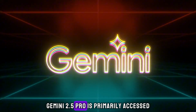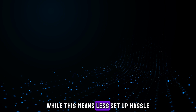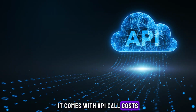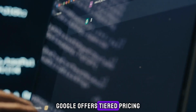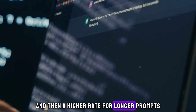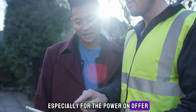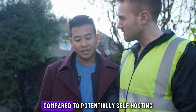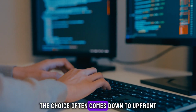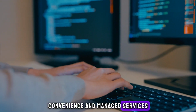Gemini 2.5 Pro is primarily accessed via Google's cloud APIs. While this means less setup hassle and a highly optimized, scalable environment, it comes with API call costs. Google offers tiered pricing, for instance, for prompts under 200,000 tokens and then a higher rate for longer prompts. While generally competitive, especially for the power on offer, it's a different cost model to consider compared to potentially self-hosting an open-weight Llama model. The choice often comes down to upfront investment and control versus pay-as-you-go convenience and managed services.